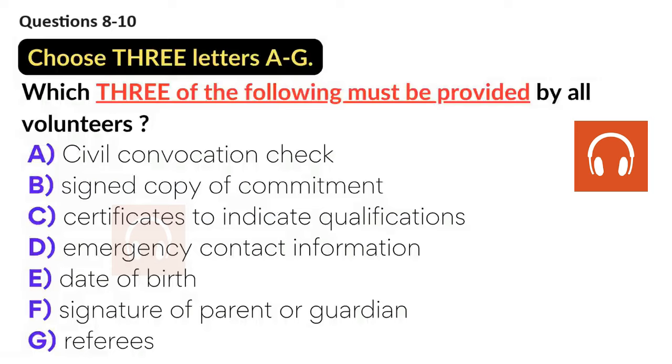Oh, it asks for qualifications. Do I need to provide certificates? They're not necessary. We'll need the names of two referees, not relatives or family members, obviously. What else? Signature of parent or guardian. That won't be necessary, as I assume you're over 18. Yes. What's this? It says civil conviction check.